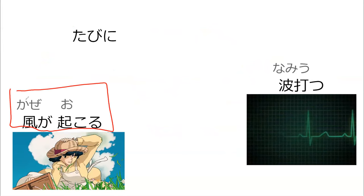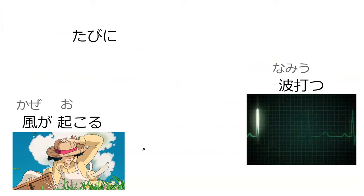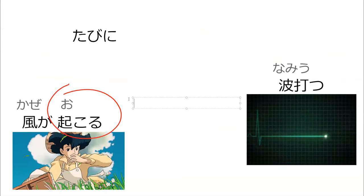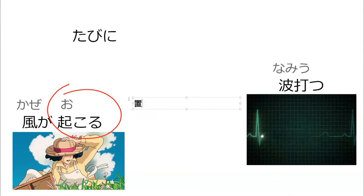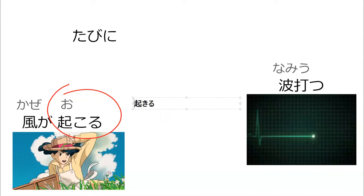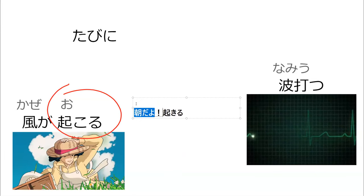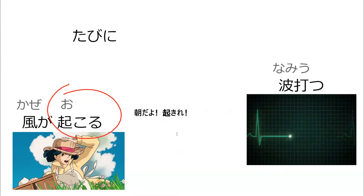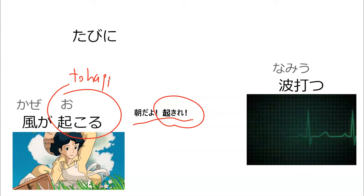風が起こる。What do you think that means? The wind is okoru-ing. Do you know what okoru means? Okimasu is very similar. That's the wrong kanji. Okiru means to wake up, and okoru means to happen.